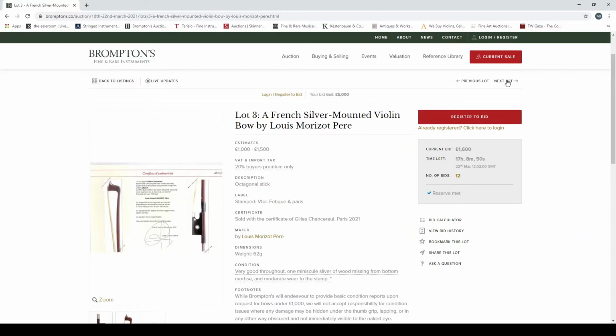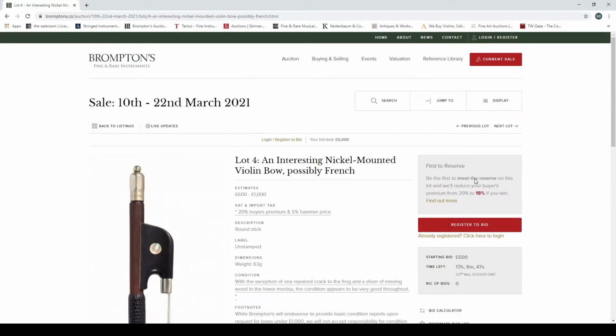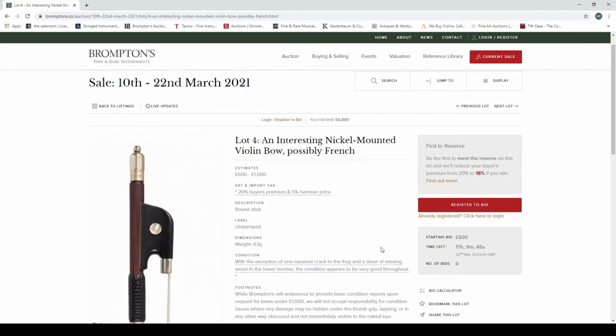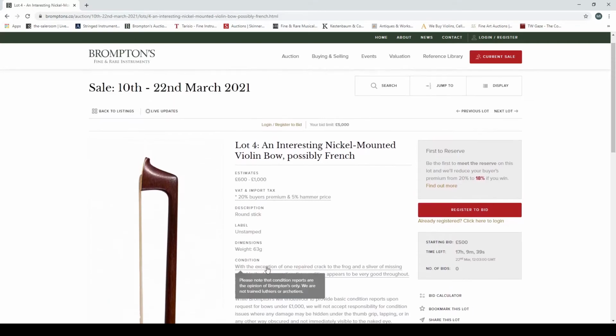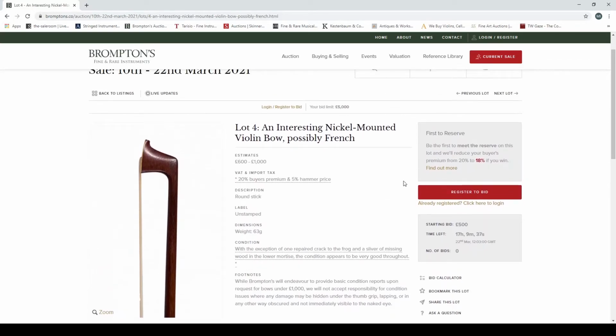Let's carry on. An interesting nickel mounted violin bow, possibly French. I think last time we did the Bromptons this went on for a while. Weight 63 grams, with the exception of one repaired crack to the frog and a sliver of missing wood to the lower mortise, condition appears to be very good throughout.